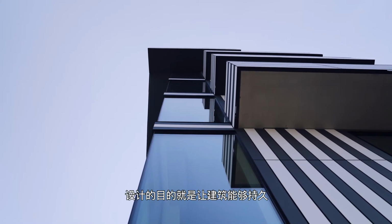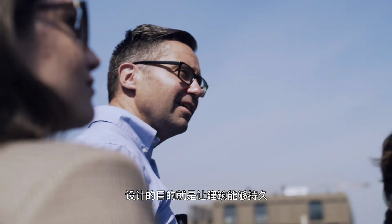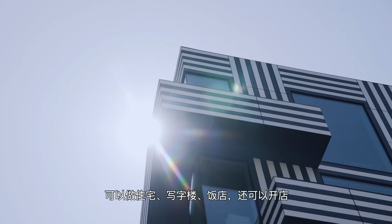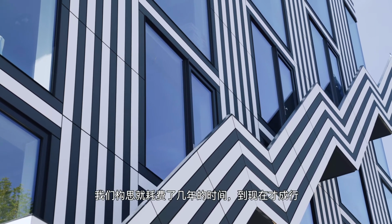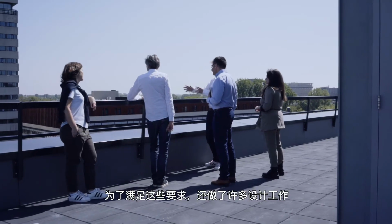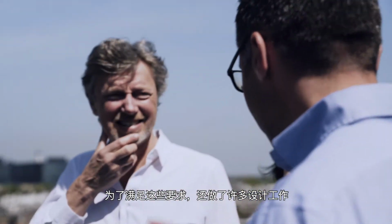The whole idea behind this building is that we try to be ecological by having a long-term plan with the building, so that it can be reused in many situations. So this is a building that can be residential, and it can be offices, and it can be restaurants, and it can be retail. And it took us years to get the zoning system in such a way that this is all possible, and then it took us quite a bit of designing to also meet all those things.